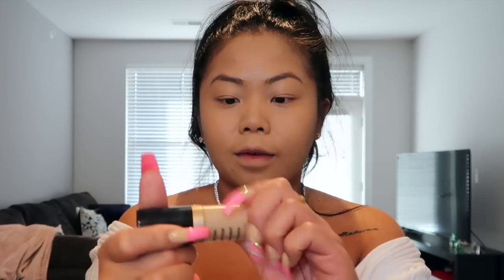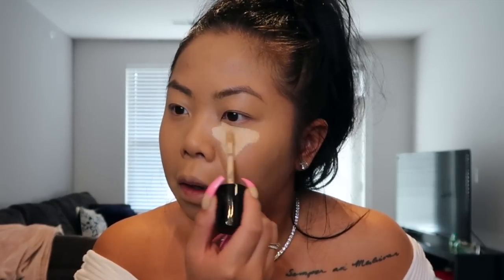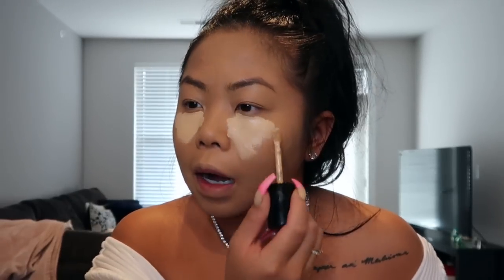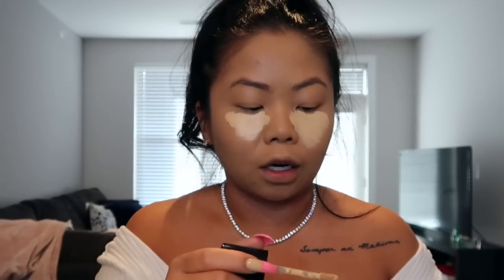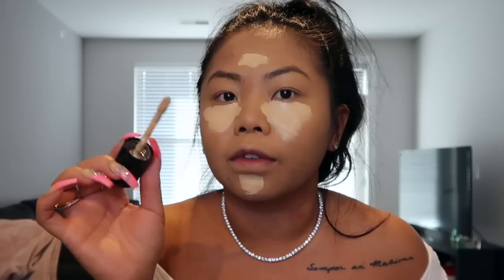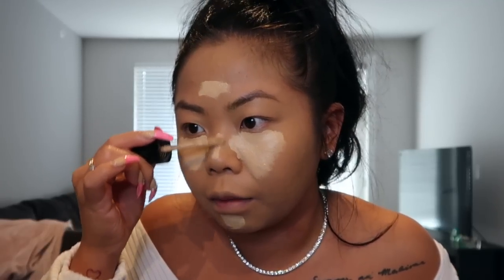And that's the foundation. So now I'm gonna go in with concealer. I'm gonna go in with the Born This Way concealer. I like this concealer, but I personally still like the Tarte Shape Tape one. I feel like that one's just a better coverage for me, and I like the colors that they have. I had to find 3 different colors to find my right color for the Born This Way.